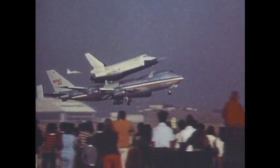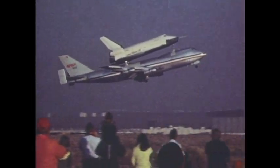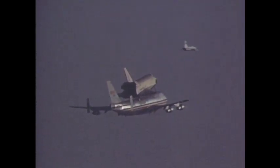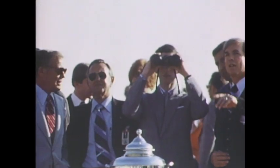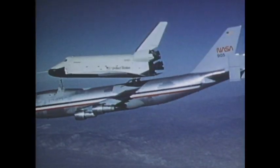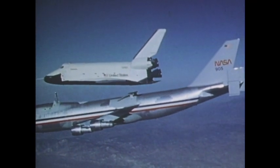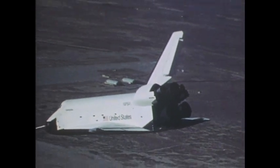It's called Enterprise, first of the Space Shuttle Orbiters, the beginning of a new space transportation system. A craft that can carry up to 65,000 pounds into space and land back on Earth like an airplane. 5 times, 2 astronauts were carried piggyback atop this 747 jet and released. 5 times, they brought the huge spaceship in for powerless landings.